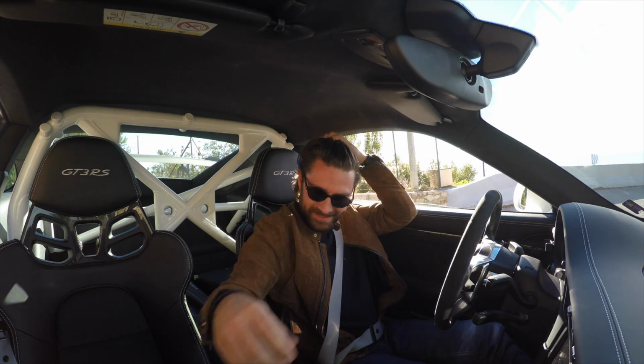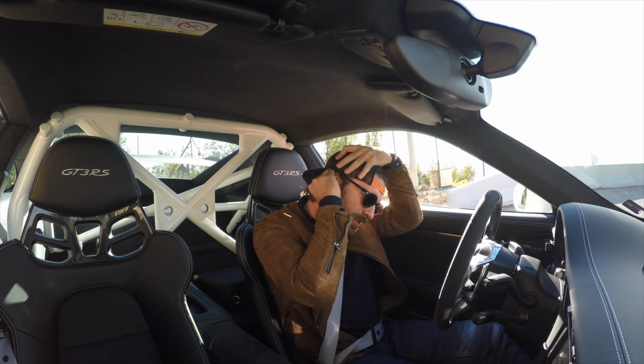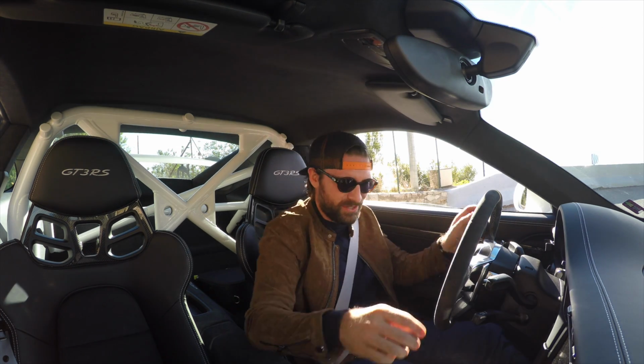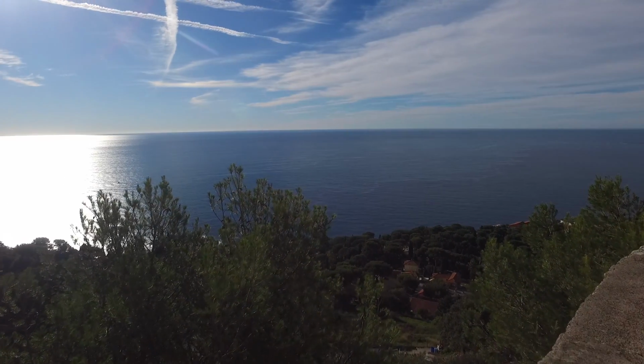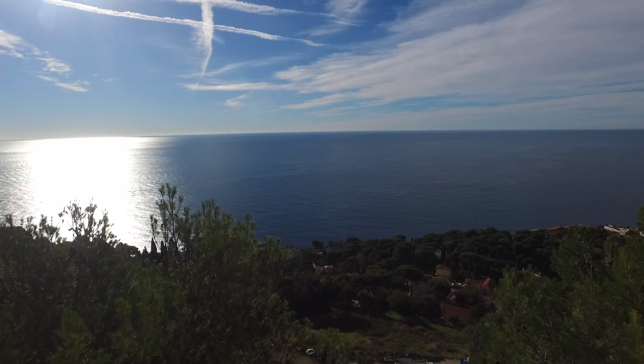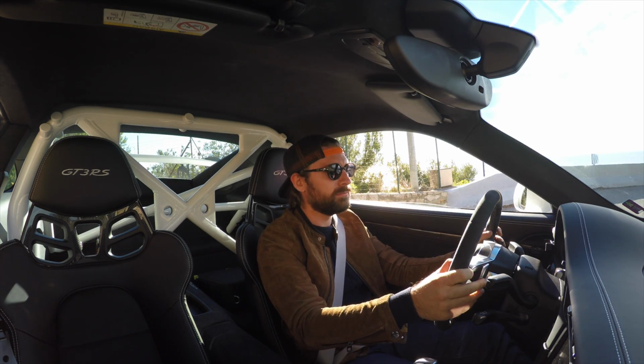All right, I'm gonna doff the cap because I like to have the windows down so I can hear the engine resonating off the mountain walls. Seriously, I couldn't think of anything better to be doing right now. This is genuinely what my dreams are actually made of. Let's hit it.